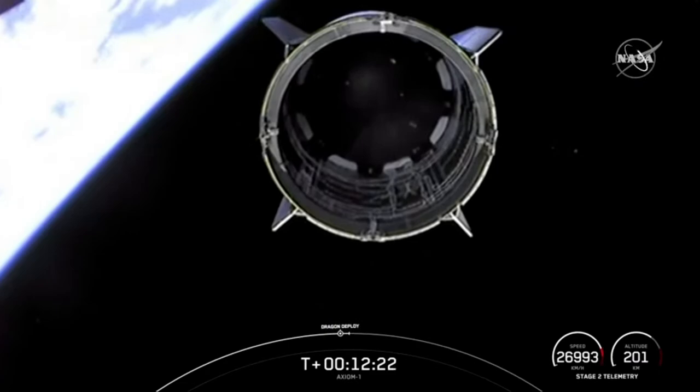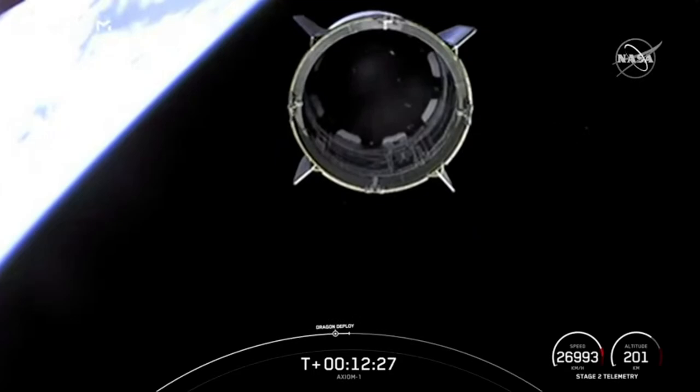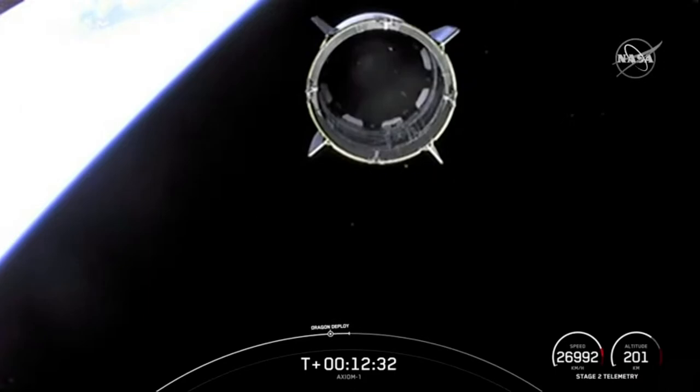SpaceX: Dragon separation confirmed. On behalf of the Falcon 9 team, welcome to space. Thanks for flying Falcon 9. Guys, enjoy your trip to that wonderful space station in the sky. Do some great research for us. We'll look to see you back here on the ground. Now stand by for some words from LD.